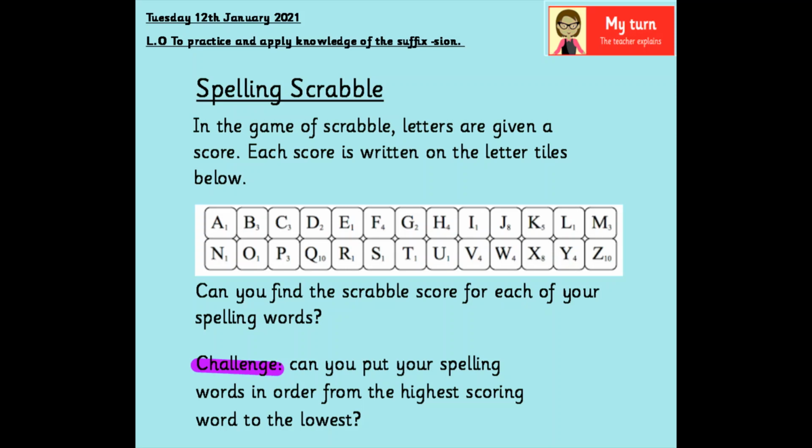There will be a little test on Friday's spelling and handwriting video for you to have a go at to see how many you get right. So the more practice you do this week, the better you're going to do in your test. Well done, everybody. Okay, now it's time for the handwriting section of our spelling and handwriting lesson today.